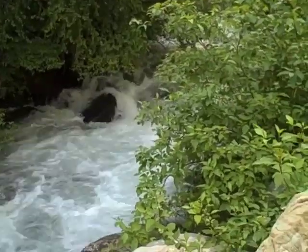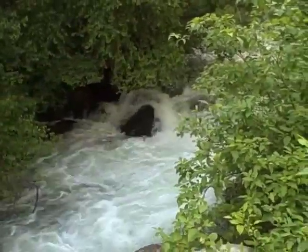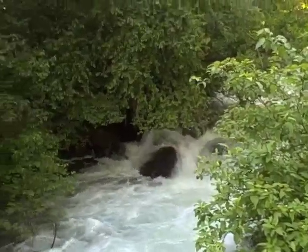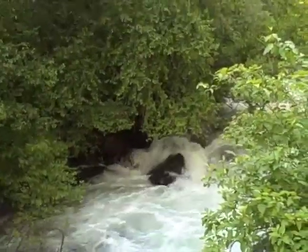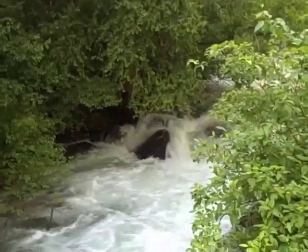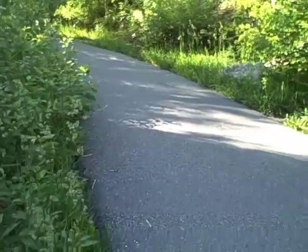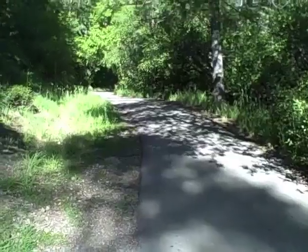Here at the beginning of July, Big Cottonwood Creek is running really high. So if you take kids on this hike, you want to be very careful and watch them closely. That is dangerous water, but absolutely beautiful. At the beginning of the hike, you just walk up this nice paved path. It gets a lot tougher.